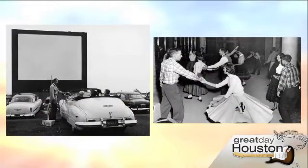But in the 50s, if you weren't hanging out at the drive-in movie, you were probably getting down at a sock hop sporting a poodle skirt. Though some fashions faded fast, a few fabulous trends from the 50s are still found in our wardrobes today. So here with the blast from the past, please welcome Al E. Cat with the Benefit Betties.